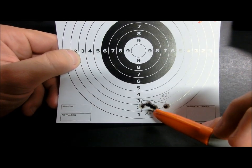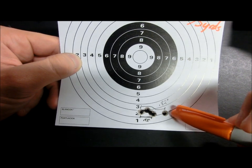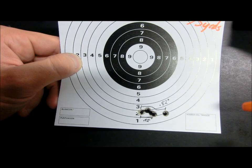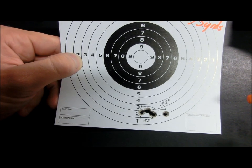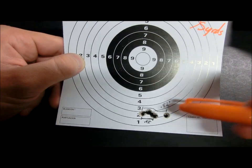And then the Cyclone performed very well at 75 yards. As you can see, 4 of those shots in a 0.42 inch group, and then 1 shot out here for a total of a 0.82 inch group. Again, very well done out of the Cyclone, and I really, really like the groups there.